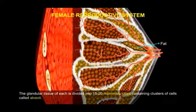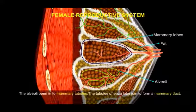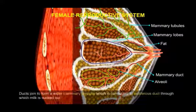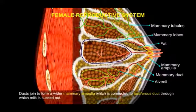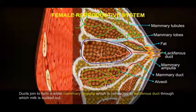The glandular tissue of each is divided into 15 to 20 mammary lobes containing clusters of cells called alveoli. The alveoli open into mammary tubules. The tubules of each lobe join to form a mammary duct. Ducts join to form a wider mammary ampulla, which is connected to the lactiferous duct through which milk is sucked out.